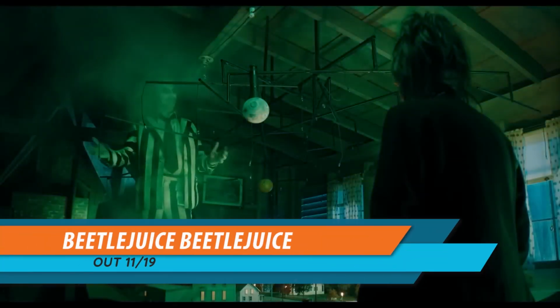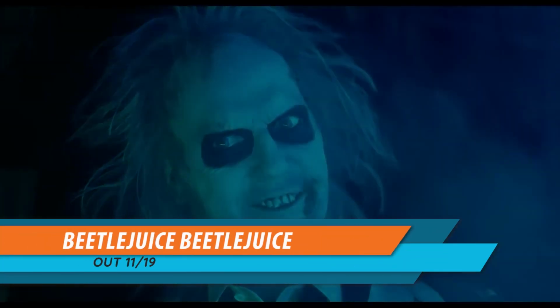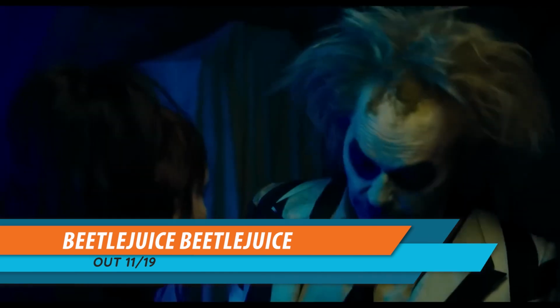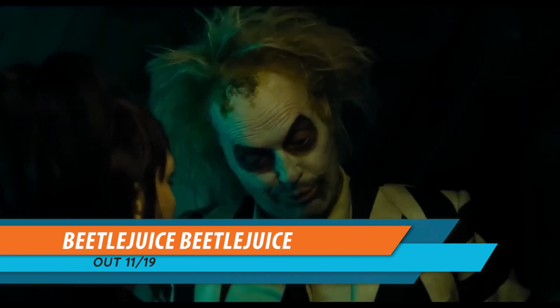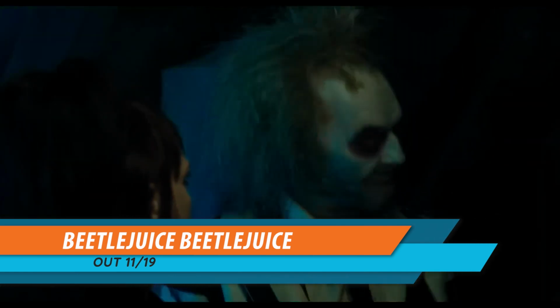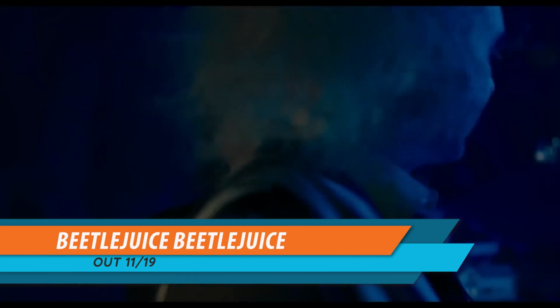And here's some of the movies coming to the library this month. After a family tragedy, 3 generations of the Dietz family return home to Winter River. Still haunted by Beetlejuice, Lydia's life is turned upside down when her teenage daughter, Astrid, accidentally opens the portal to the afterlife in Beetlejuice Beetlejuice.